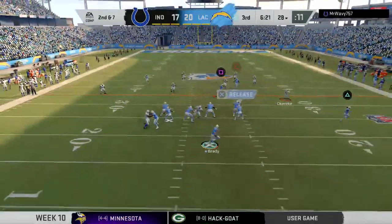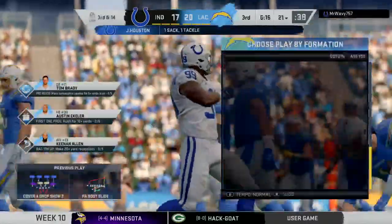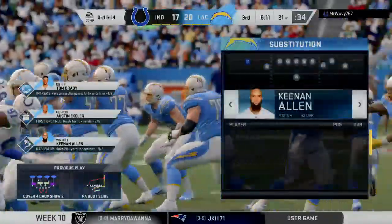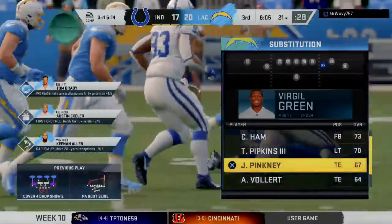On 2nd and 7, Brady rolling to his right. And he can't get rid of it. He's taken down. Justin Houston in there for the sack, and it's an important one from a personal standpoint as that is sack number 100 in what has certainly been a terrific career to this point.